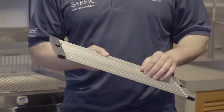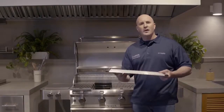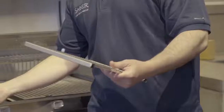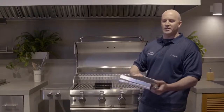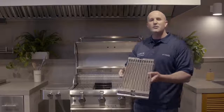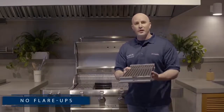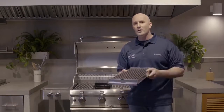At the heart of SABER's technology is this patented emitter plate. This is what traps all of the heat coming off the burner, and as you can see, there are air holes built into it. These air holes line up directly with the heavy-duty commercial-grade stainless steel grilling surface. This is what packs all of the heat into your grill. This is what prevents flare-ups. This is what prevents heat loss escaping into the air, especially when you open the lid of your grill.